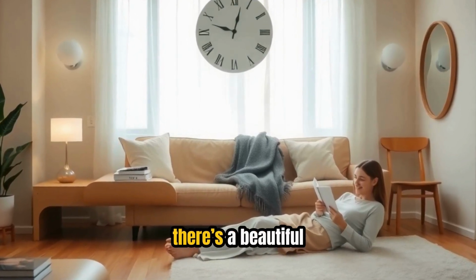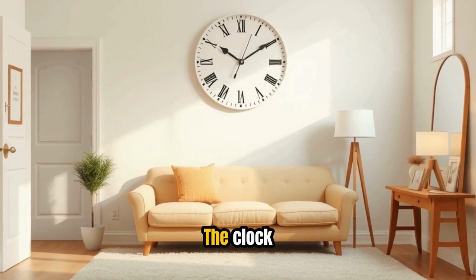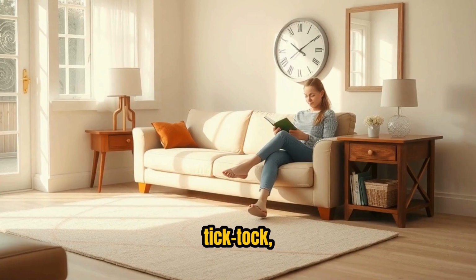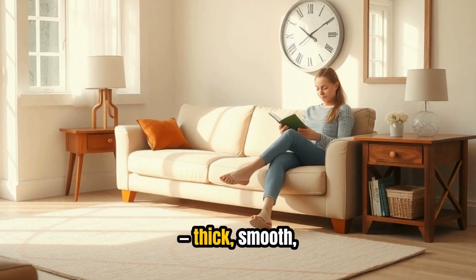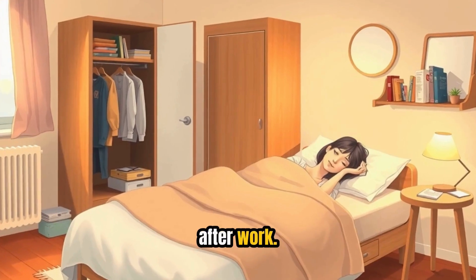On the table, there's a beautiful lamp and a mirror that makes the room look bigger. On the wall, Anna hangs a big clock. The clock is round, white, and new. It ticks slowly, tick-tock, tick-tock, making the room feel calm. There's also a soft carpet on the floor, thick, smooth, and clean. She often lies on the carpet, looks at the ceiling, and relaxes after work.